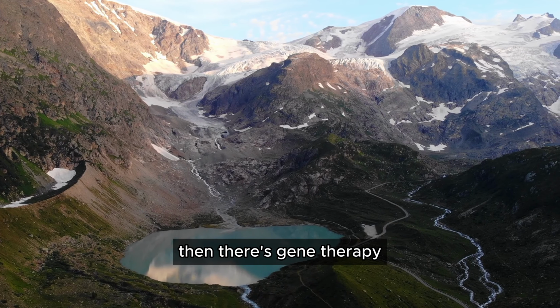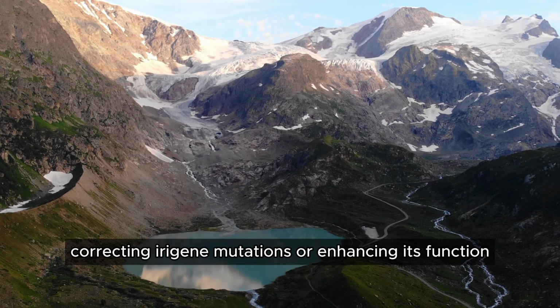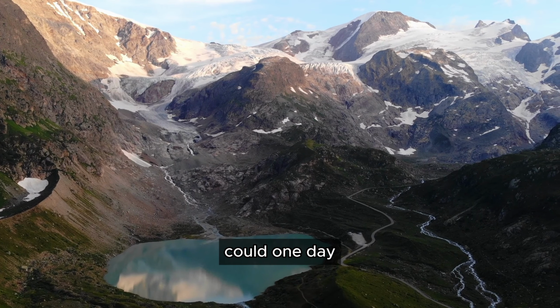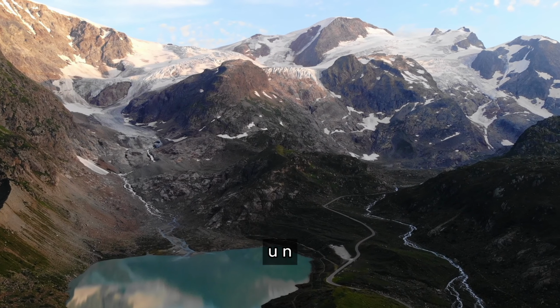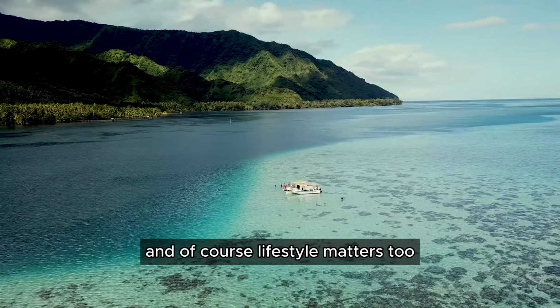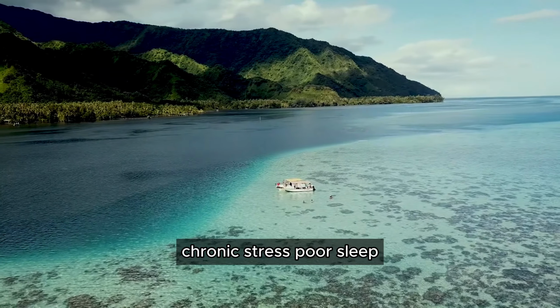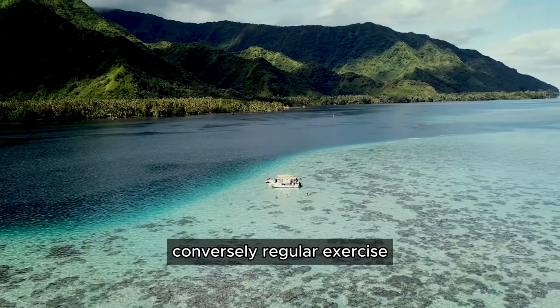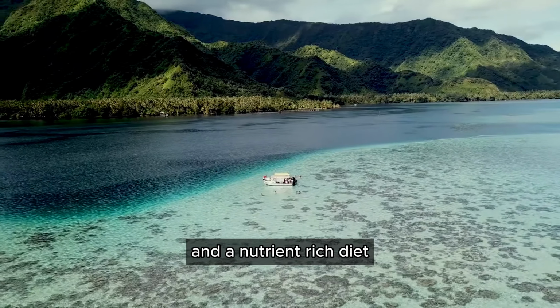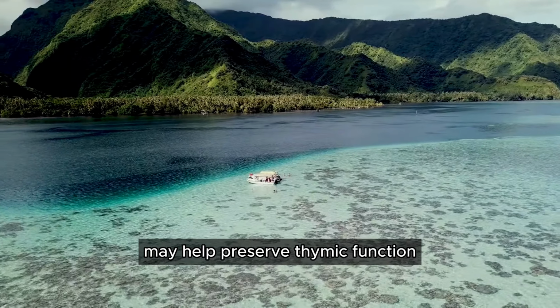Then there's gene therapy. Correcting AIRE gene mutations or enhancing its function could one day improve self-tolerance in patients prone to autoimmunity. And of course, lifestyle matters too. Chronic stress, poor sleep, and malnutrition can accelerate thymic atrophy. Conversely, regular exercise and a nutrient-rich diet may help preserve thymic function.